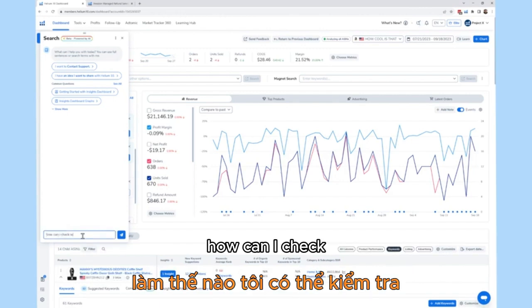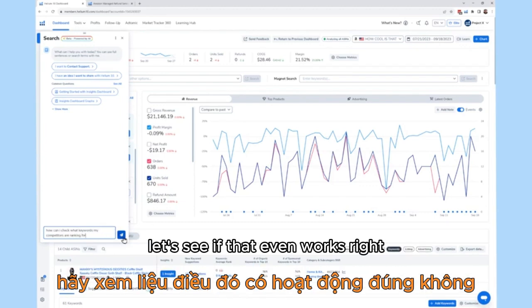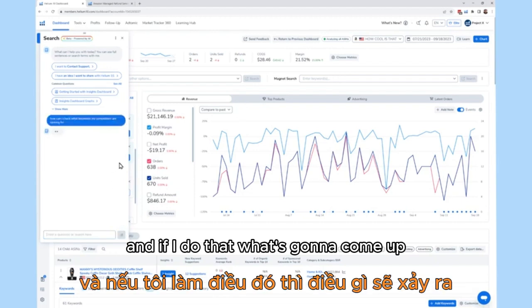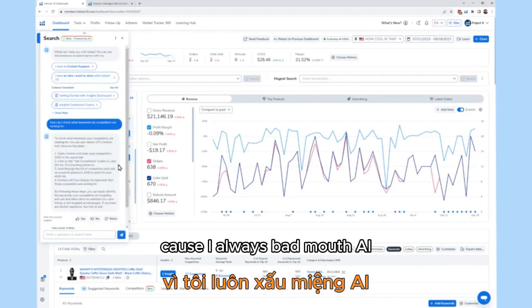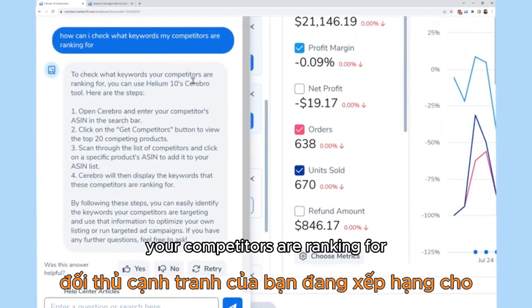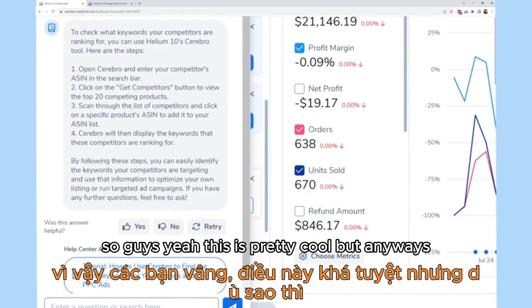How can I check what keywords my competitors are ranking for? Let's see if that even works, right? And if I do that, what's going to come up? Let's see. Watch this fail on me just because AI doesn't like me, because I always badmouth AI. Oh no, there it is right there. Look at that. To check what keywords your competitors are ranking for, use Helium 10 Cerebro. Here are the steps. So, guys, this is pretty cool.